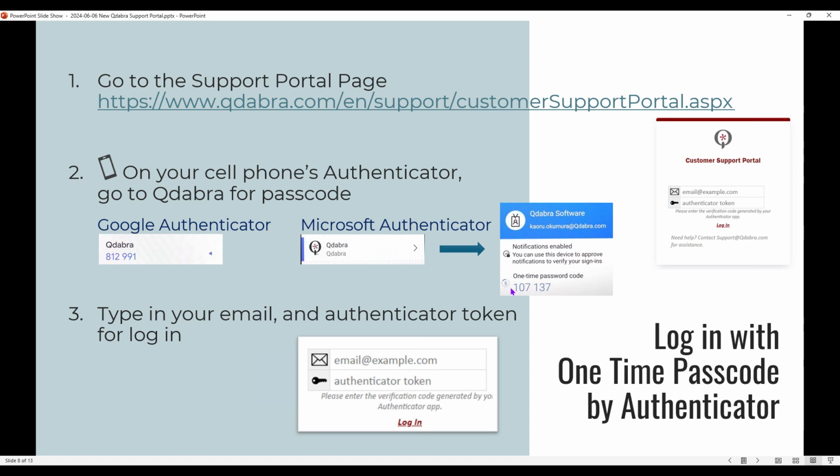Sometimes, even though some time is left, I couldn't succeed in the login. In that case, just wait one more. And when a new one-time passcode comes, try it. Then you will fill in this authenticator token here and just click login.